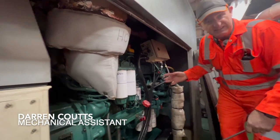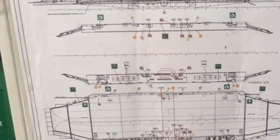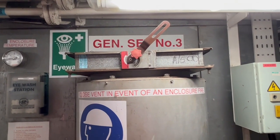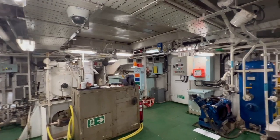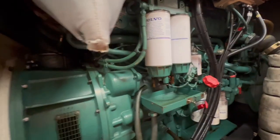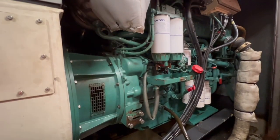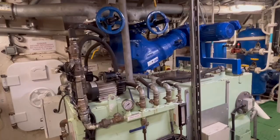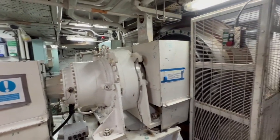This is our diesel engine. It's a Volvo D12 coupled with a generator to produce electrical power that we send to our buzz bar in the MCR, which then sends the power to the transformer. We need those 3 engines. If one plays up, then the other one will start, and we've got a backup engine.